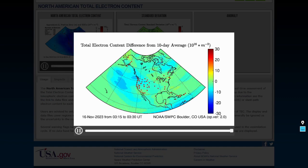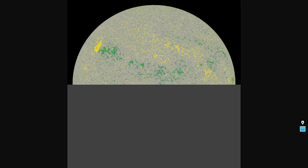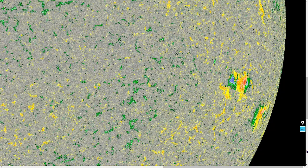We'll close out space weather with the latest high-res images. So first of all, what do we got? That is beta class. Straight up regular old everyday beta class. Not even beta gamma. Well, I guess it might be beta gamma. No, I think it's beta class. It's just beta class. End of discussion.